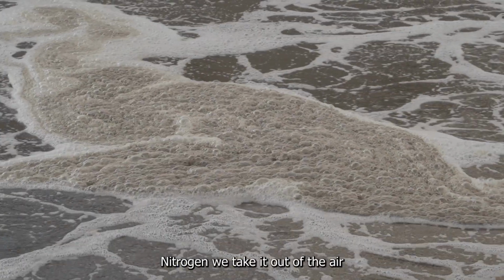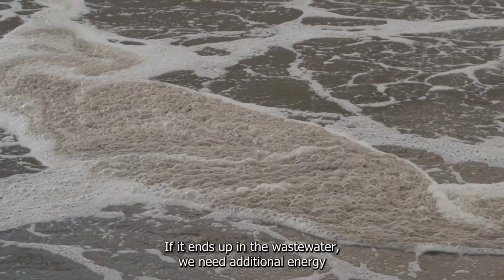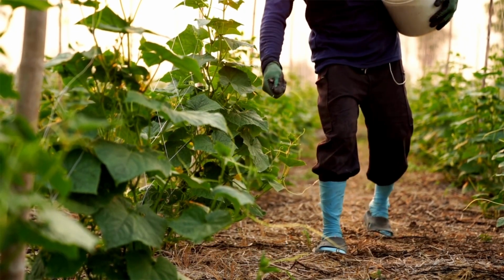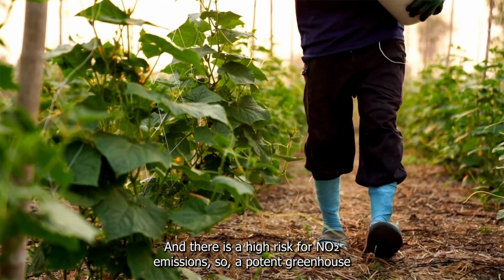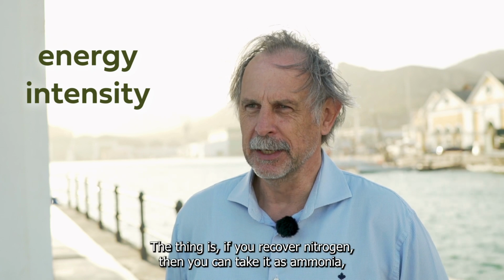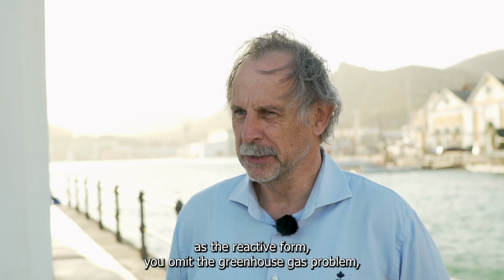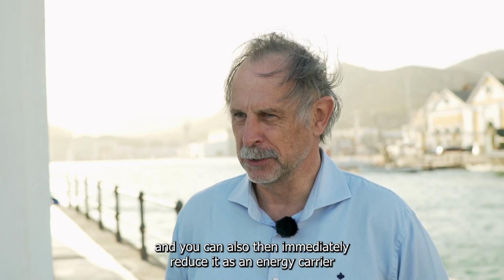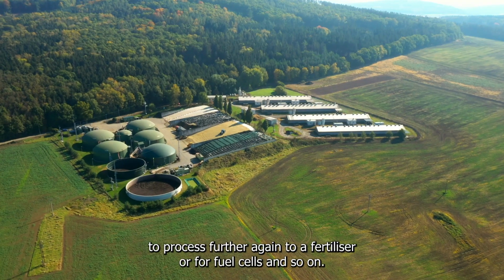Nitrogen we take out of the air with the Haber-Bosch process. It's a very energy-intensive process. If it then ends up in the wastewater, we need additional energy to nitrify it, to put it back into the air. We lose a carbon source, which we would like to use to produce biogas. And there is a high risk of N2O emission, a potent greenhouse gas. The thing is, if you recover nitrogen as ammonia, the reactive form, you avoid the greenhouse gas problem, and you can also reduce it as an energy carrier to process further, again to a fertilizer or for fuel cells and so on.